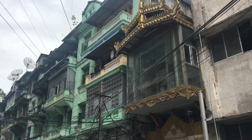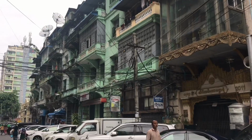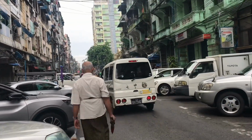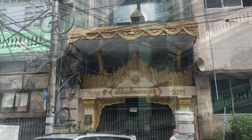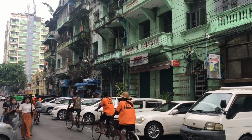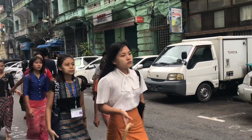This is a Buddhist temple in this neighborhood. This temple was established in 2011. These are some old structured buildings. This is the Buddhist monastery. And look at the exterior of this building. It's a very old building. Myanmar guards are working.